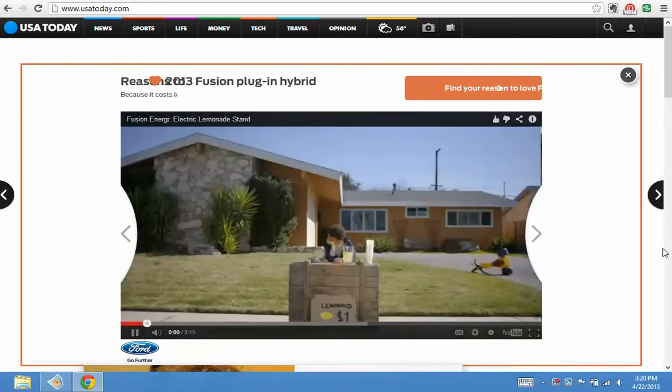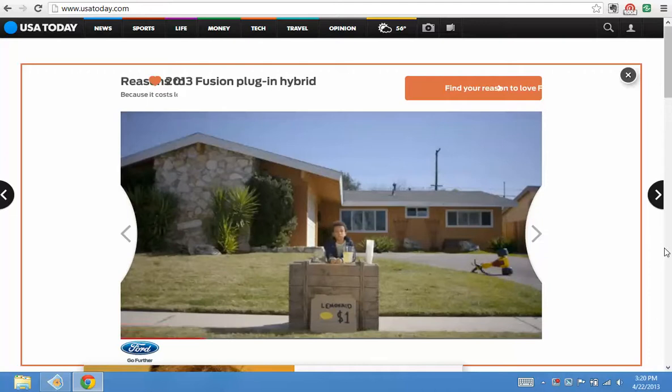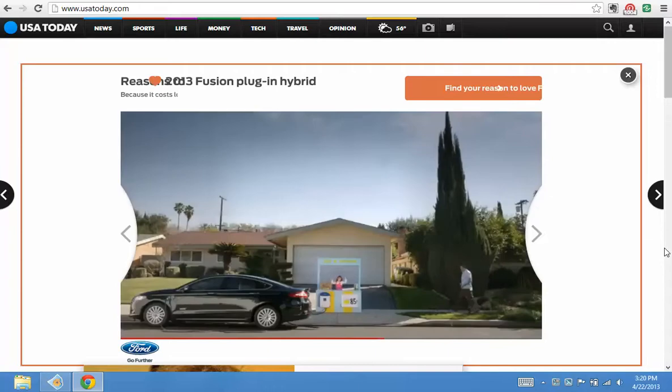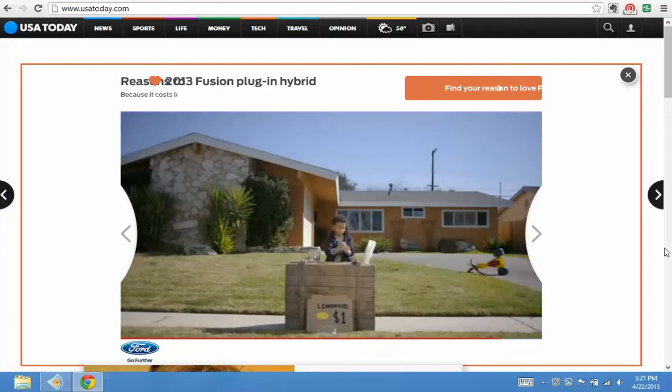You could always buy some rehydrated lemon powder for a dollar, or for a little less, get a full charge for your Fusion Energi. Supply and demand, my friends.